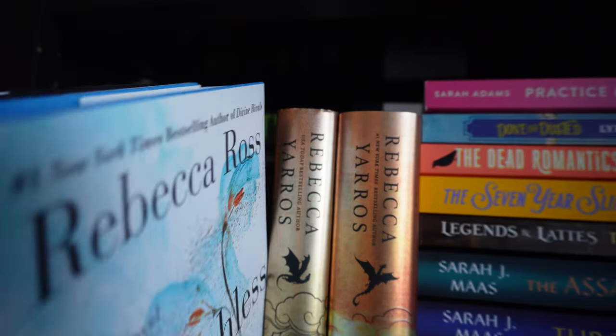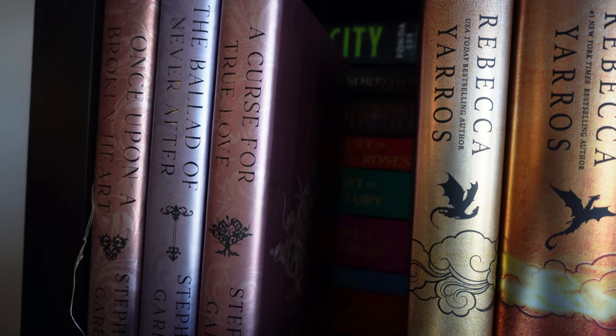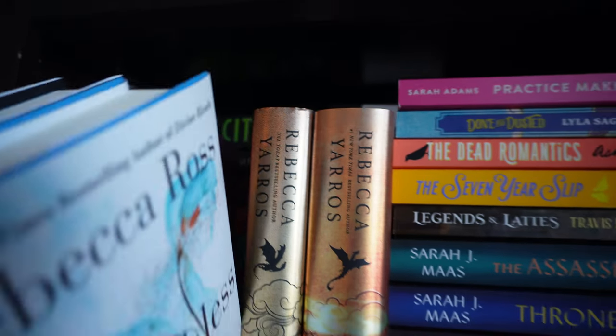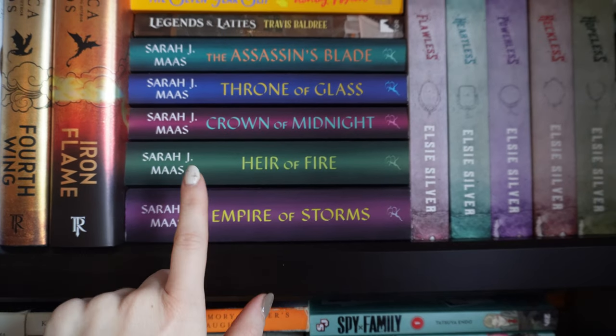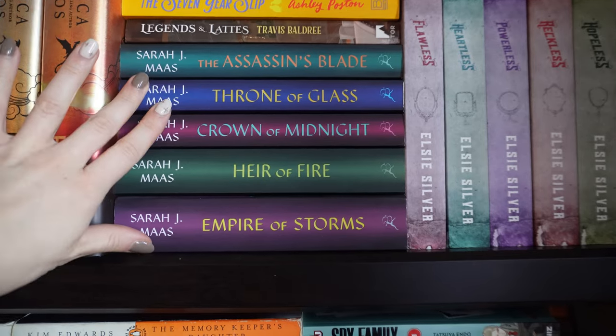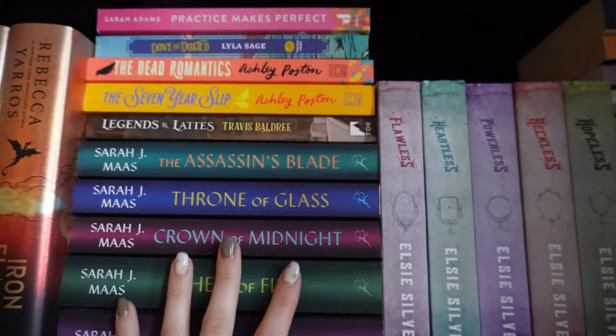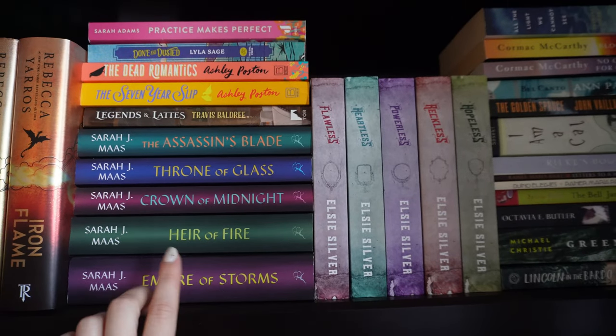And then back there, if you can see, we have the ACOTAR series and then some fantasies up top. Here we have the Throne of Glass series, aka what I have of the series. I don't have everything yet. Once I have everything, it'll probably take up the rest of this shelf, if not more.